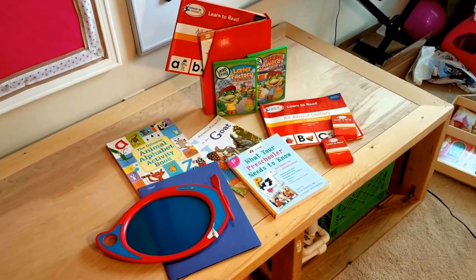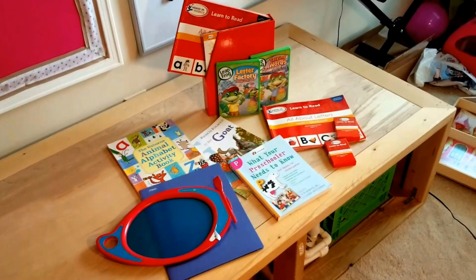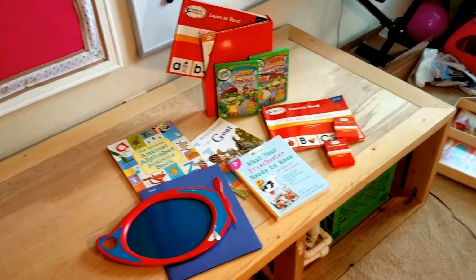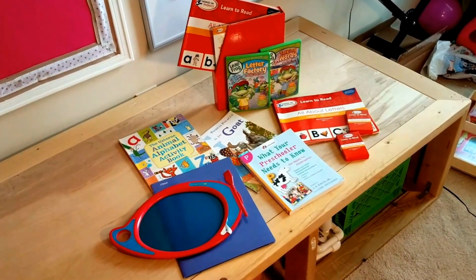We're going to keep on trekking through our end-of-year custom pre-K kit Timberdoodle review series. And to this subject, language arts. So, what we got straight from Timberdoodle.